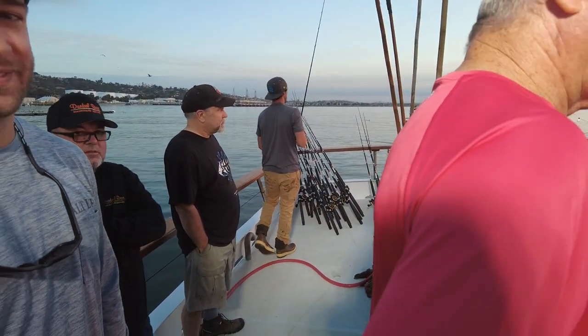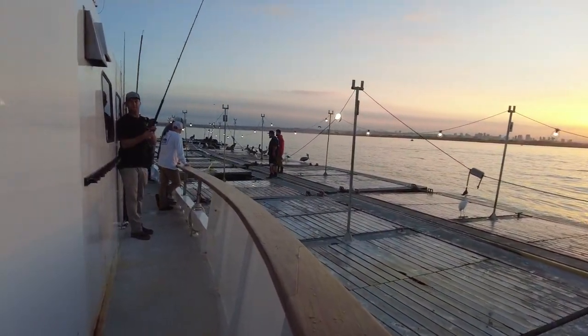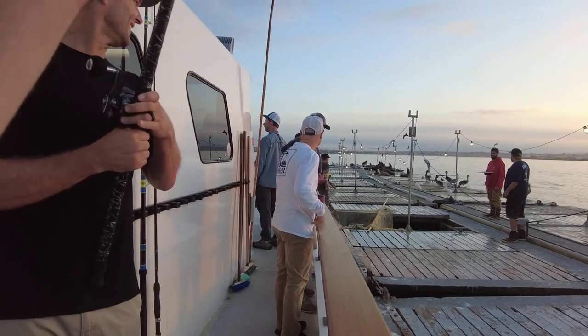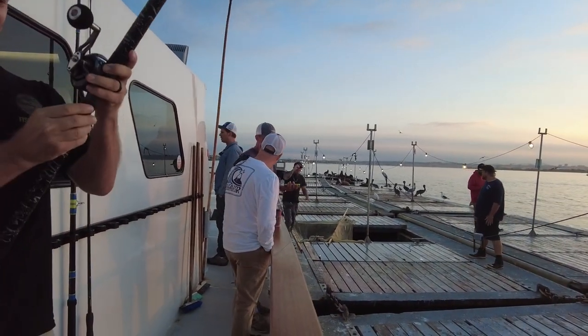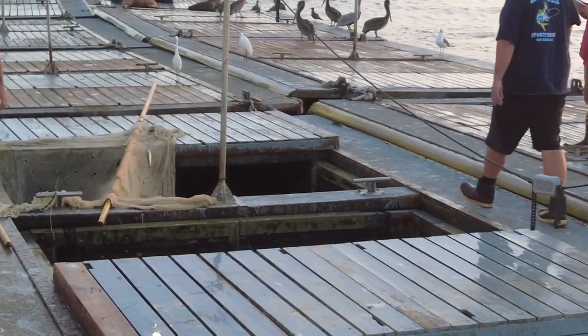On the underspin. Wow. That's the way to start a trip right there. The keeper with the keeper halibut, yo. I seen him bend his rod. I was like, that's a halibut. That's awesome. Classic.